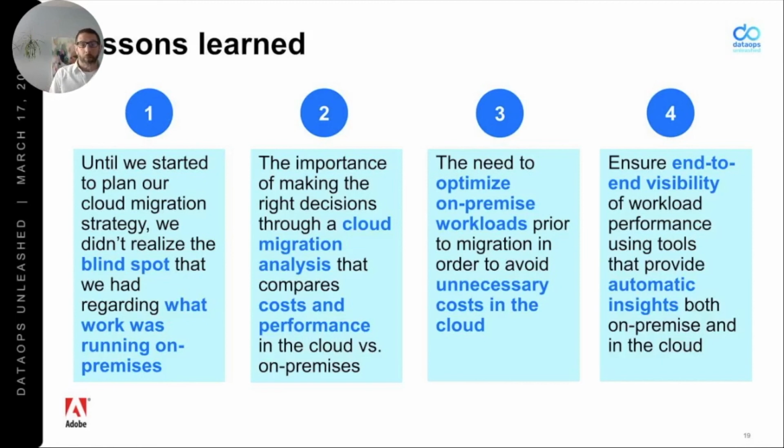We've also learned that it's really important to have that migration analysis to be able to look at what this workload might cost when it runs in the cloud, and also to provide some cost and performance benefit analysis to say, maybe you don't need to keep the same SLA for this job. You might be able to reduce it and save some costs.